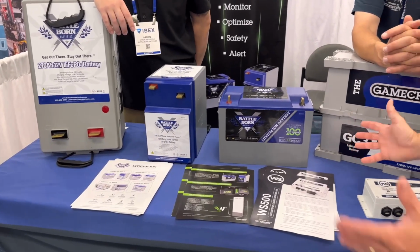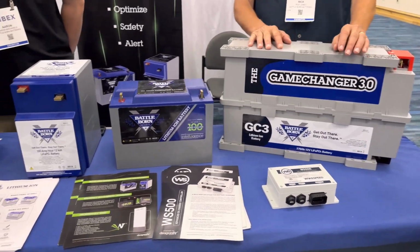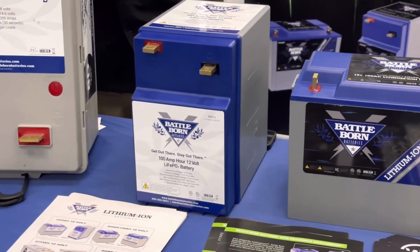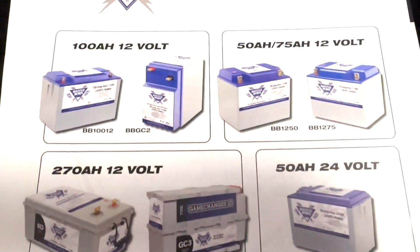First up, we had Battleborn batteries. You can just look by their design that they're really meant for very major applications. They have batteries specifically shaped in ways that no other batteries here at the show are shaped. And they also have products that nobody else has.